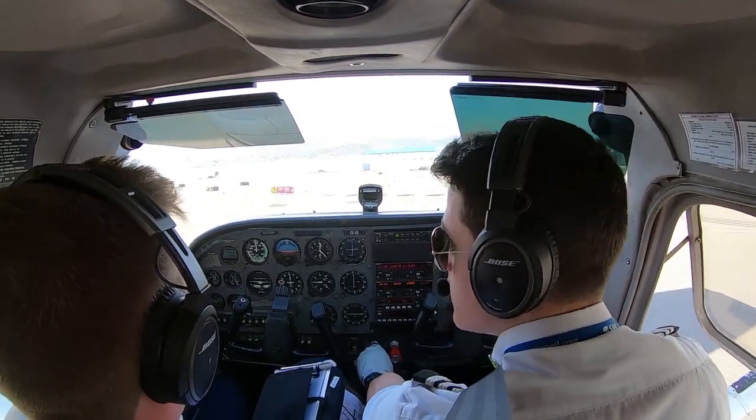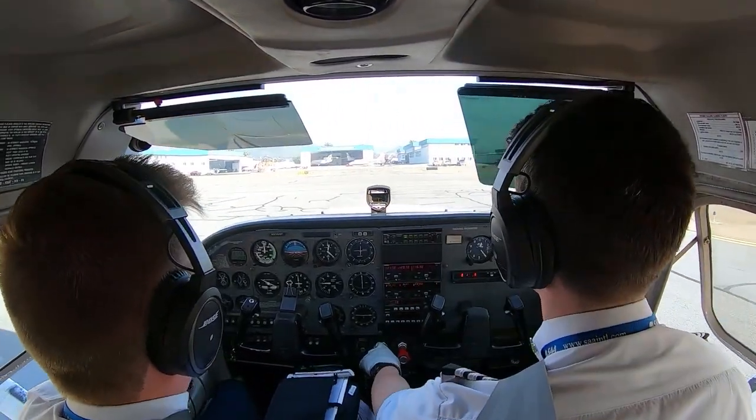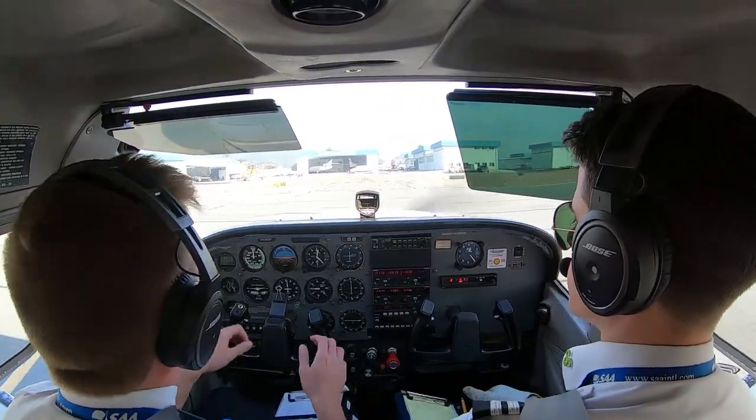Clear runway. Left at Delta 2 back to north. Clear of the runway. 236 Golf, Gillespie Ground, taxi via Delta to the north. Taxi via Delta, north.